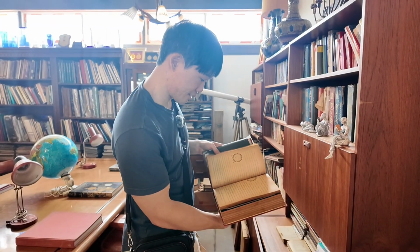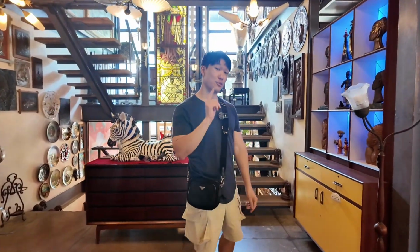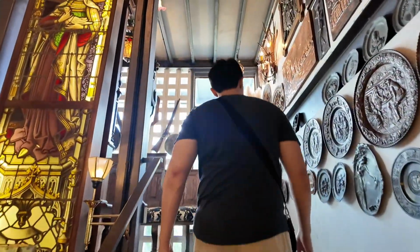Wow, this looks like some ancient numerology. All right, guys, that was the second floor. Now let's go up to the third floor. I can't imagine what's on the third floor after everything we've already seen.